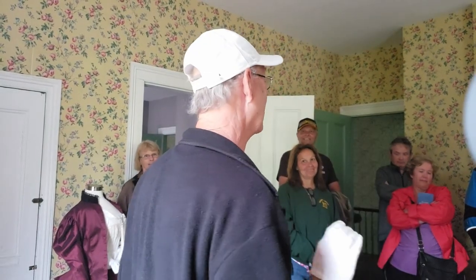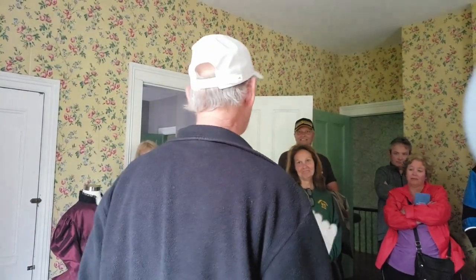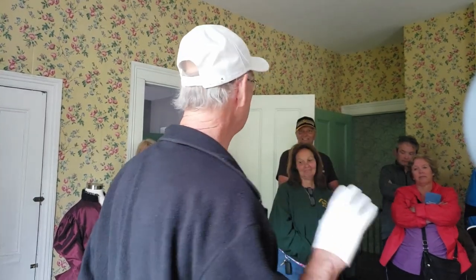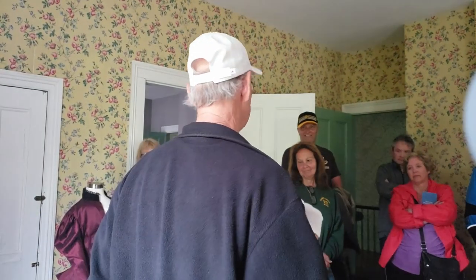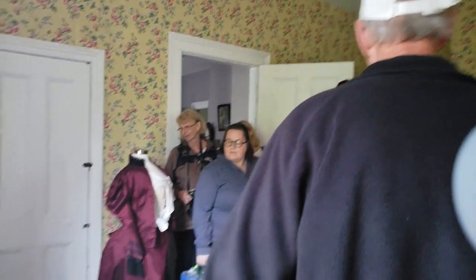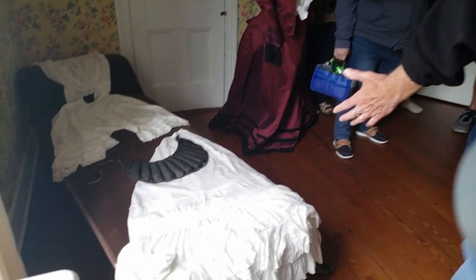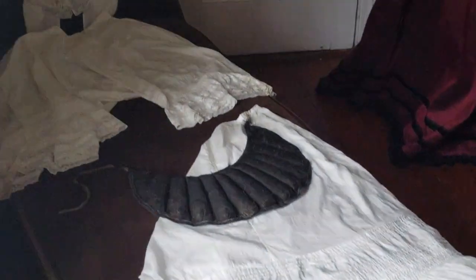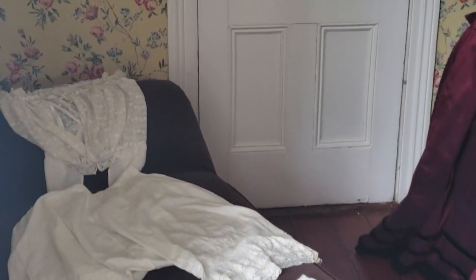Ladies in the Victorian era wore up to 7 layers of clothing. Some of those layers were to help with not sweating and perspiring. You can see them here on the fainting couch. They would wear these during the day, they would take them off at night, rinse them out, put them on a towel horse to dry. Because their clothing was made to fit, and we'll talk about that in a minute.